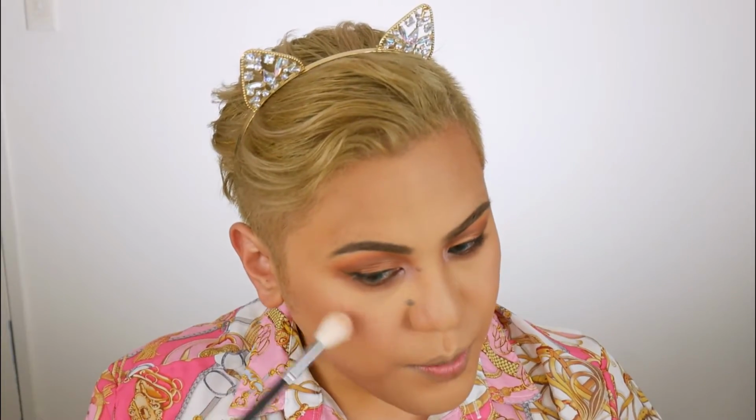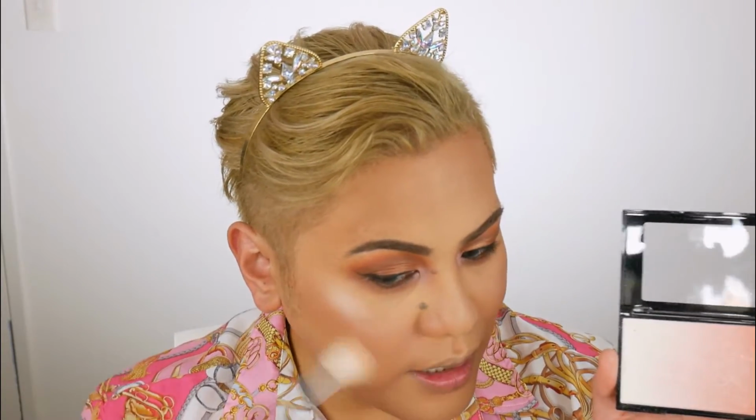Alright, so for highlighter, I'm actually going to use this gradiated blush from BYS. So it's one of these. I'm going to mix the two colours in and then just pop it on the cheeks. So beautiful. I really like this highlighter because you can adjust it. If you want it to be a little bit more blinding, go towards the white side, and then you can make it super bright and beamy and pop.